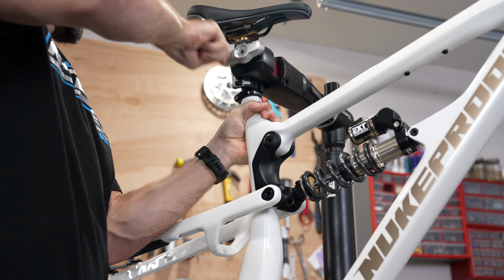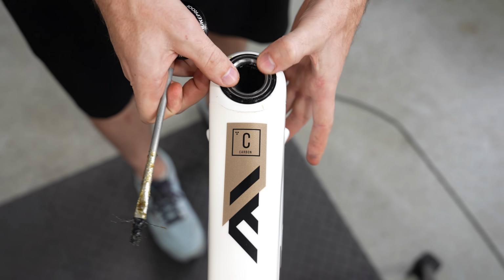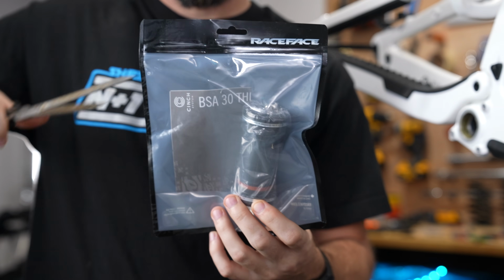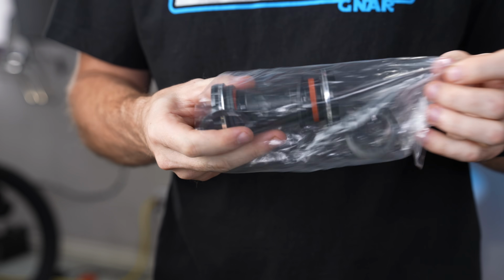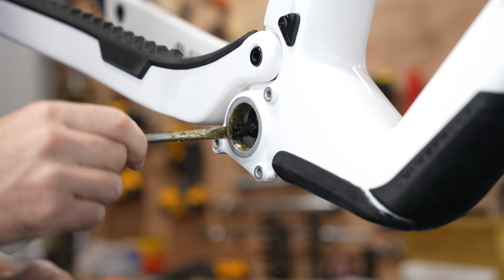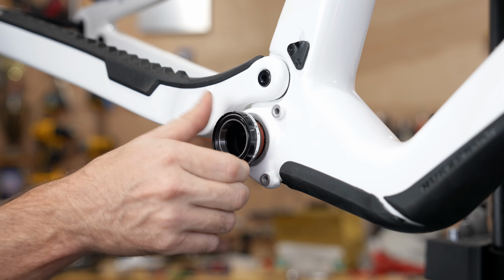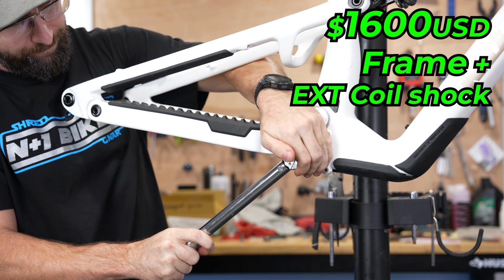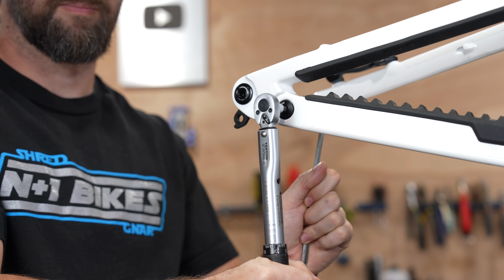This is a Nukeproof Mega 297 in the limited edition white color, a frame I thought I would never own. I checked Pinkbike and Marketplace for years, and last month it finally popped up. Brand new, never built, still boxed up since 2023. It was listed at $2,300 in Canada, which comes out to $1,600 US. For a carbon frame and an EXT coil, that's wild.